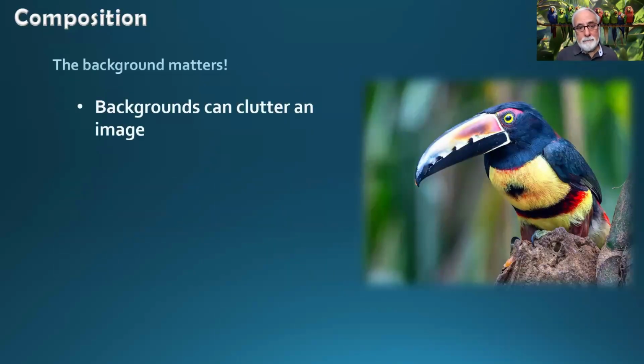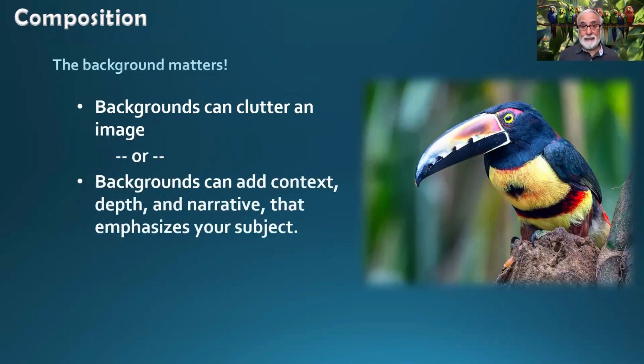Your background makes a big difference. Your background can clutter an image, or it can add context and depth by blurring your background. And we do that with aperture. This was not taken with a smartphone. This was taken with a larger camera, and I was able to use my aperture to blur the background. Though most smartphones today have options to do this.